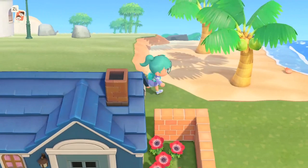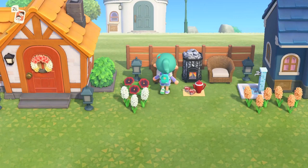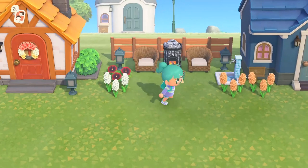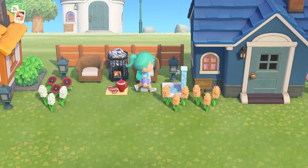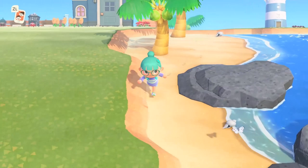And look at this. Filbert is here. I moved in Filbert to be right next door to me. Look at this little yard that I've set up for us. It's got chairs, a nice little cozy stove so we don't get too cold out here at night, and some tea. His yard also has this really cute little outdoor faucet, so you can fill up your watering can and water the flowers. Oh, he's out on a snack run. Let's go see if we can find anyone else to talk to.